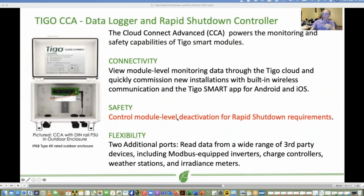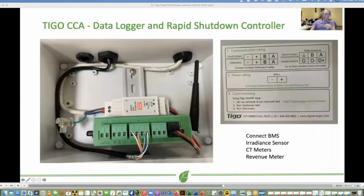And there are a couple of other things that can occur with this particular product. There's a bit more of a close-up photo of it, and you can see here we've got an auxiliary port. So if you wanted to, you could connect a building management system to it, and that could issue a command to shut down the rooftop solar system if it needed to. So you don't need to buy any additional product. That's all part of this particular device here.